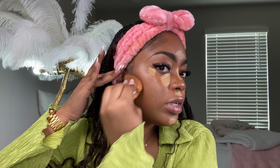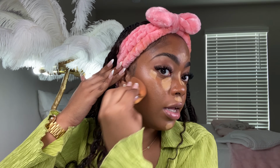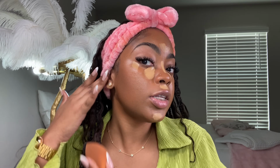And this contour stick, it's really good. As you can see, it blended out like butter. It's so easy to blend. It doesn't take long. See that? Blended. And guys, make sure that you're blending out your makeup properly so that it sits properly. You don't want any patchy looking makeup. You don't want your makeup to look undone. You're trying to give flawless beats. So the more you blend, the more you take your time, the better your makeup is gonna look.